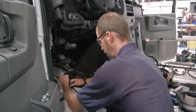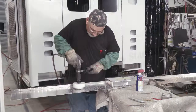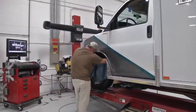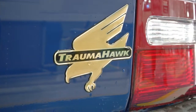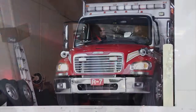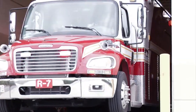We craft a world-class product backed with the strength and integrity of a responsive and progressive company. All of it backed by the industry's most comprehensive warranty coverage. It's all part of the AEV formula. A formula that makes us confident our ambulances will withstand the real-life dangers our customers navigate with every turn.